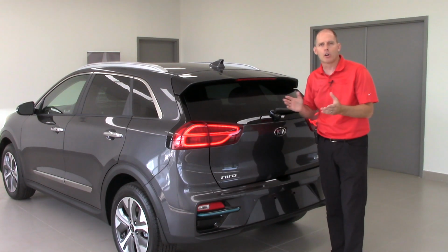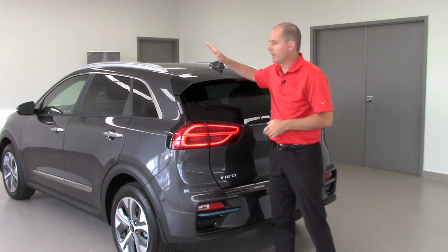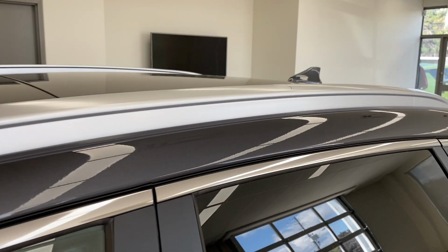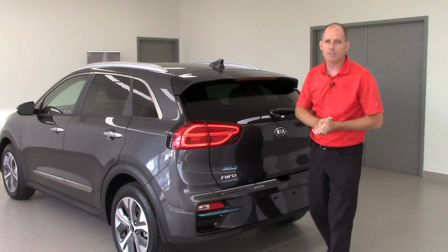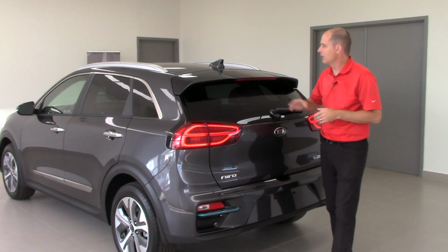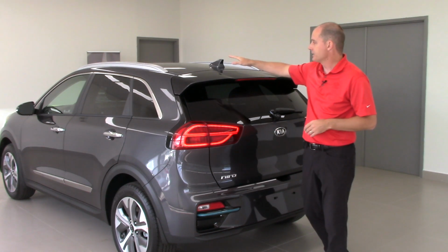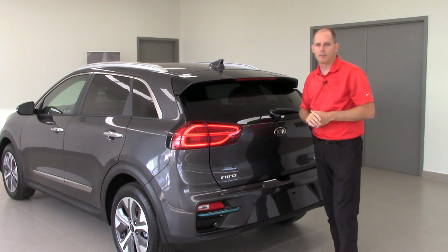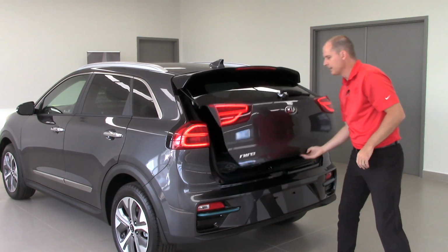And when we talk about cargo, I wouldn't want to go do this video without mentioning that you do have a roof rail as well. Roof rails on this car. So something like the Kia Soul EV does not have roof rails. If you're looking to carry something on the top of your car, this is a great car to have for that. It does have the roof rails included right from the top. So we open the trunk in here. You've got a lot going on.